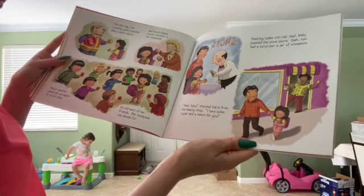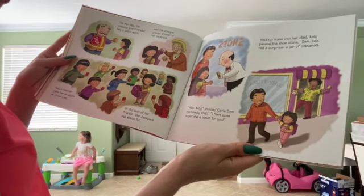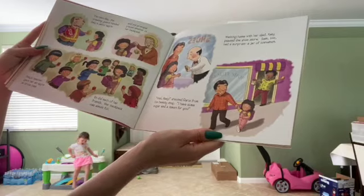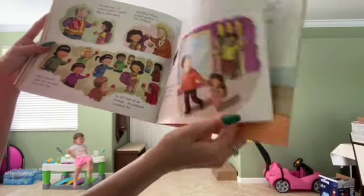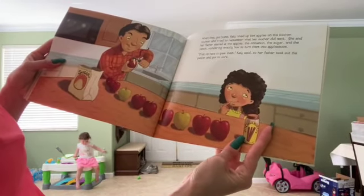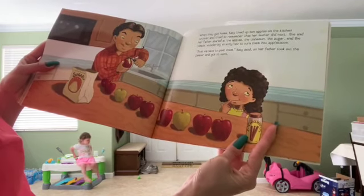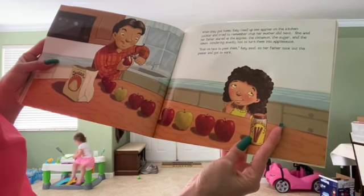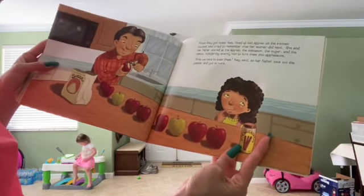Walking home with her dad, Katie passed the shoe store. Sam, too, had a surprise, a jar of cinnamon. "Wait, Katie," shouted Carla from the beauty shop. "I have some sugar and a lemon for you." When they got home, Katie lined up 10 apples on the kitchen counter and tried to remember what her mother did next. She and her father stared at the apples, the cinnamon, the sugar, and the lemon, wondering exactly how to turn them into applesauce.